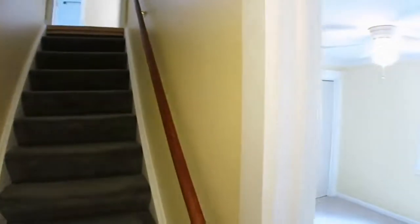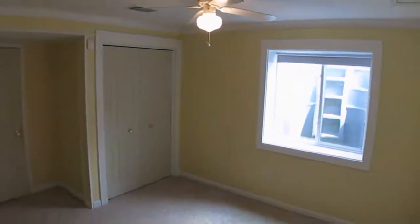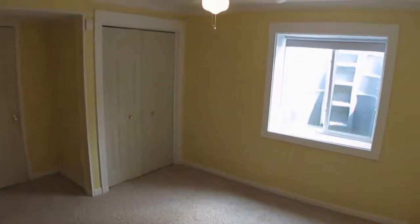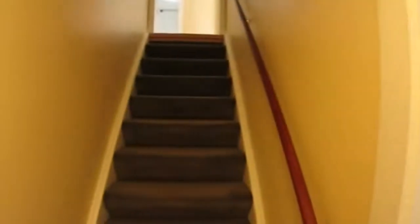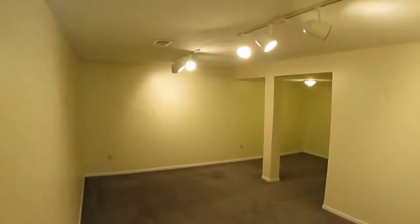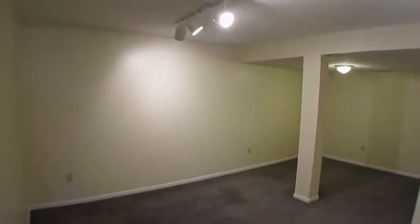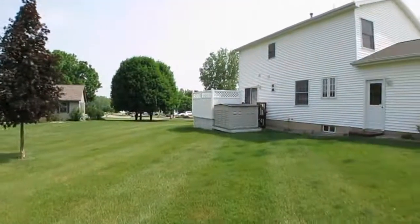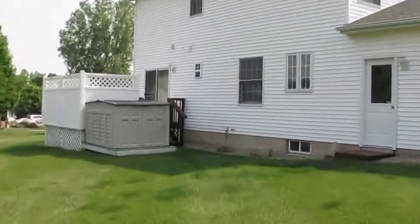The finished basement also has a spacious carpeted family room with track lighting. Cool central air. The sellers have enjoyed the wonderful neighbors, the walking trails, and being close to town and the high school. A one-year home warranty is included. Easy to show by appointment.